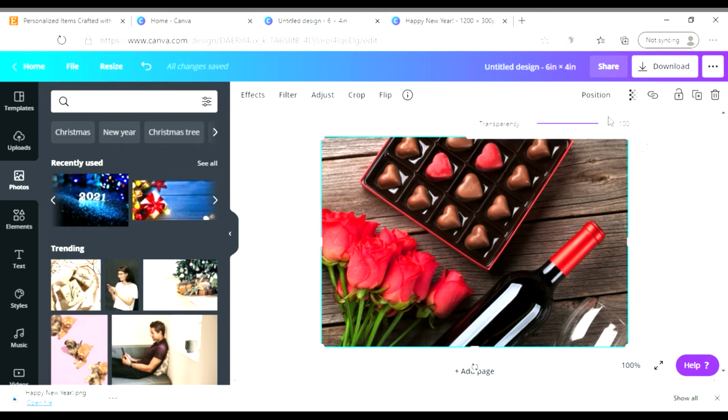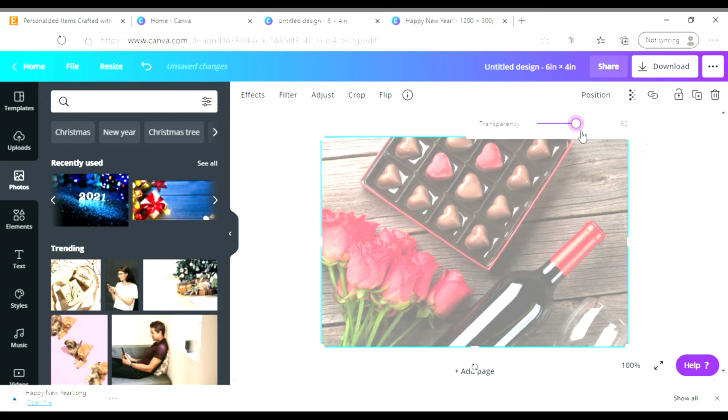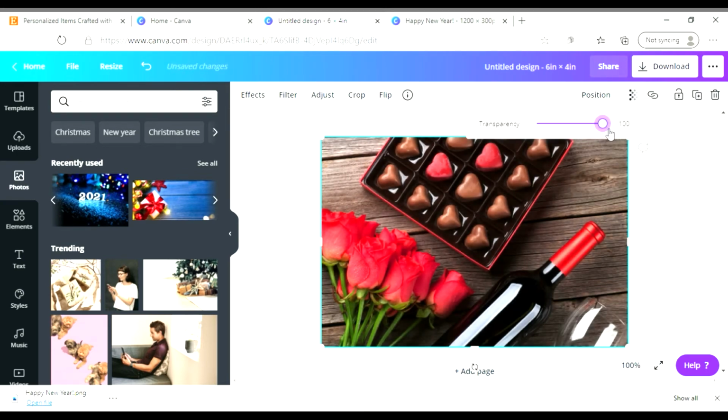I'm just going to use them until maybe the middle of January, and then I can start using my Valentine's Day ones. So I think this would be a very cute thank you card to use. And what I did was I just clicked here on transparency, and you can make it more transparent or just leave it how it was.